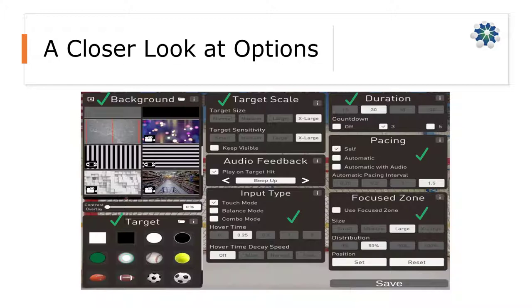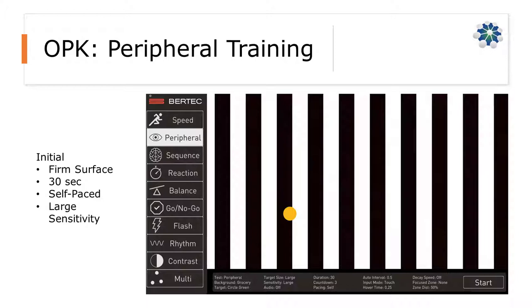And then with her, this would be an initial one where I start her on a firm surface. She feels stable. I'm only going to do 30 seconds, and it's self-paced. So she touches the target, it moves to the next one. She touches that target, it moves to the next one. And again, I gave her large sensitivity where she didn't have to hit right on the target, to create some success. I don't want it to be too overwhelming.